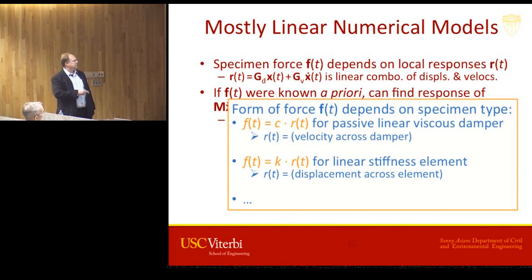So this S, for example: R, as I said for a passive linear viscous damper, is the velocity across the damper in the real system where the damping coefficient is not zero. S is the same system, but assuming that the damper doesn't exist.